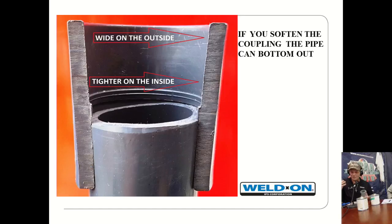Now we want to get this pipe, right? Here's a cut-up fitting, just like you've got up there. This pipe is supposed to stop one-third to two-thirds of the way in. There's a reason for that. That bottom third down here, we want to get that pipe down there. How are we going to get that pipe down there?